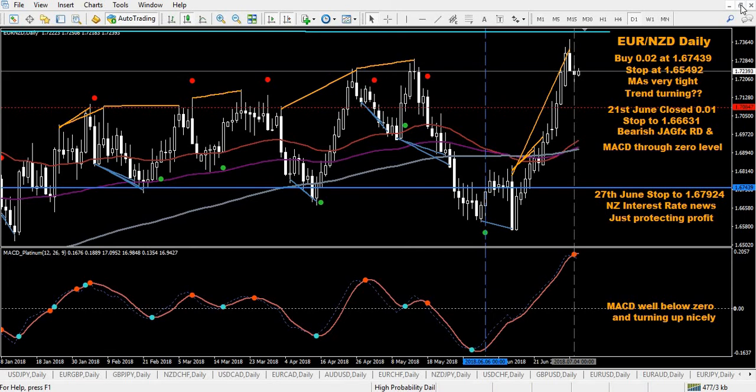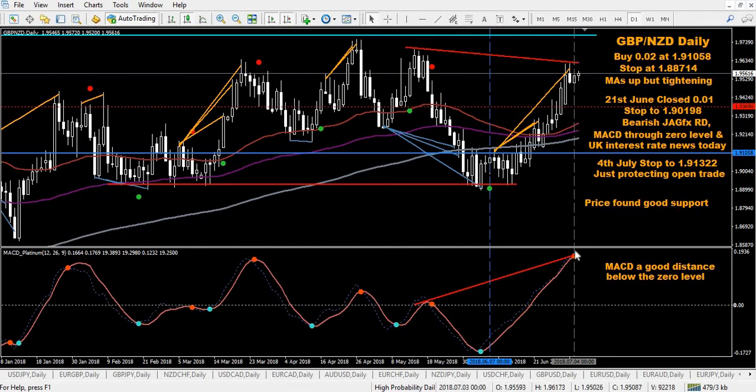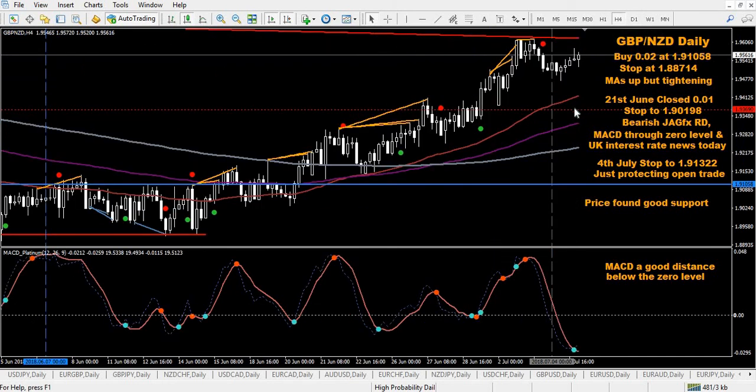So that's the Euro New Zealand, and the other one would be the Pound New Zealand, same deal, red dot on the MACD Platinum, and we're locking in profit. We're in a buy here, so locking in profit, just brought it up there. If I go back to the 4-hour chart, nothing obvious there. I could have brought it up closer again, but I just want to give it a bit of wiggle room with non-farm payrolls and just see how it goes.